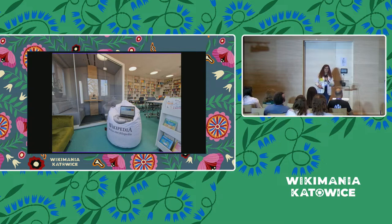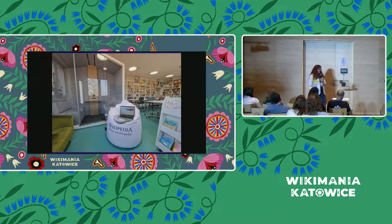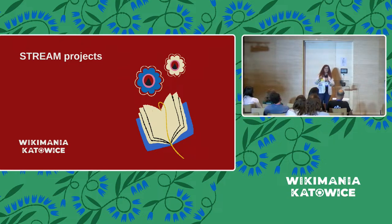This corner is really popular among students, and they also have devices to use open resources to learn, experiment, use everything they have in the school library. So remember this word, research, because we will find it in STEAM projects. You know, STEAM projects, of course, are interdisciplinary projects, but this time with this R letter, that's very important.